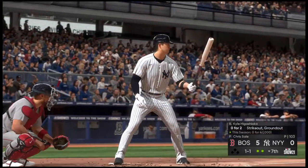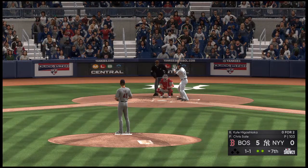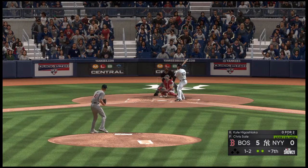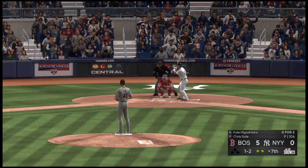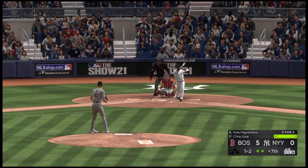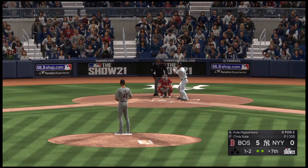Bases are empty now after the double play. And next to hit is the catcher, Kyle Higashioka. 1-1. Boy, he's been great in this one, and he's only 1 strike away from putting another 0 on the scoreboard. Still 1-2. Bases are empty here with 2 men out.